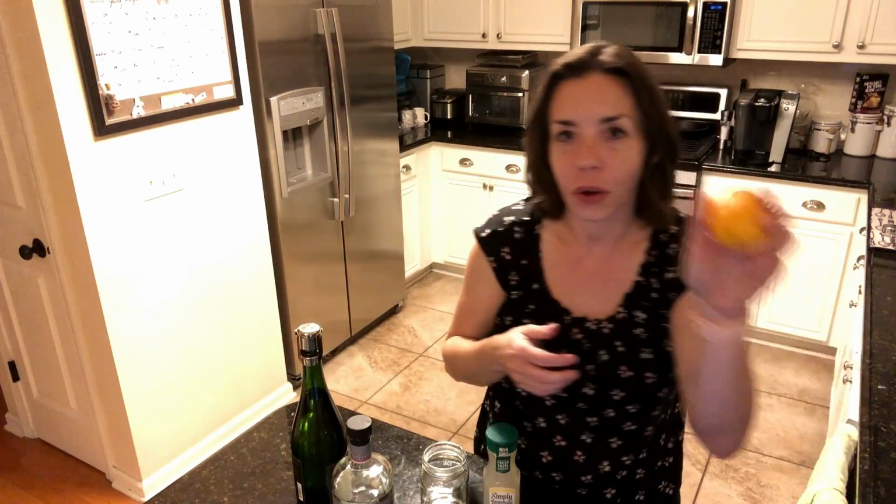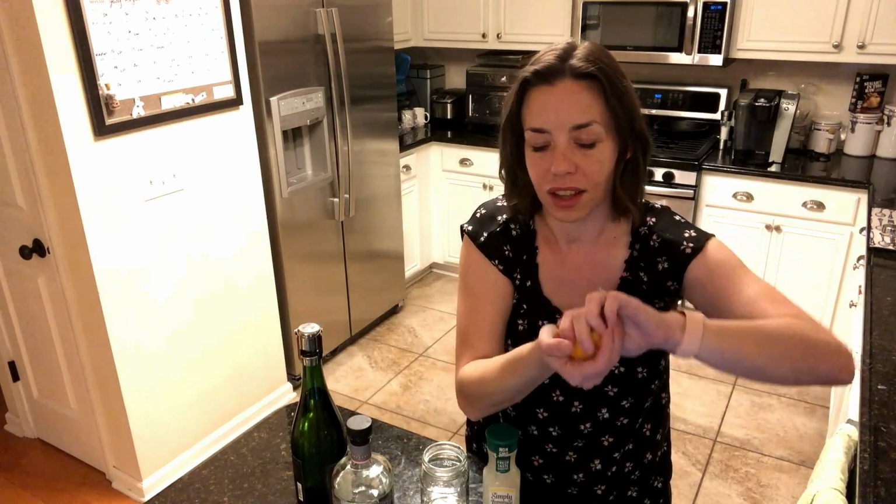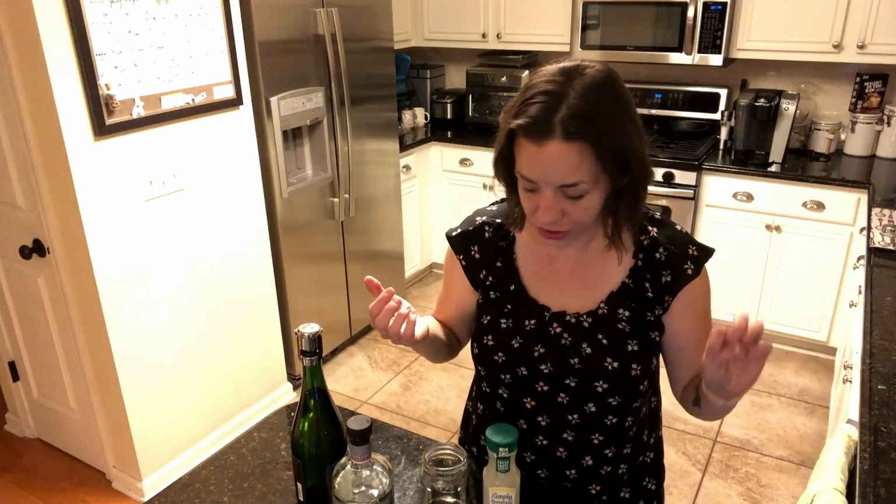You really get that oil from the skin all over your hands. This is gonna smell in my kitchen for hours. I love it, so exciting.